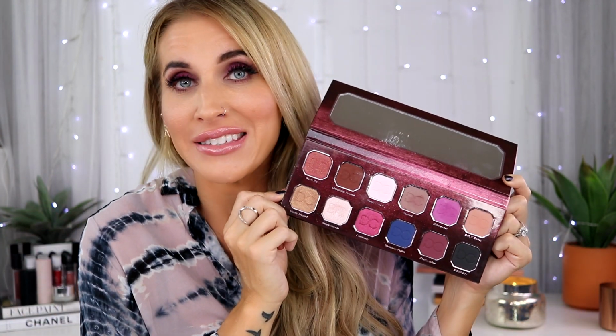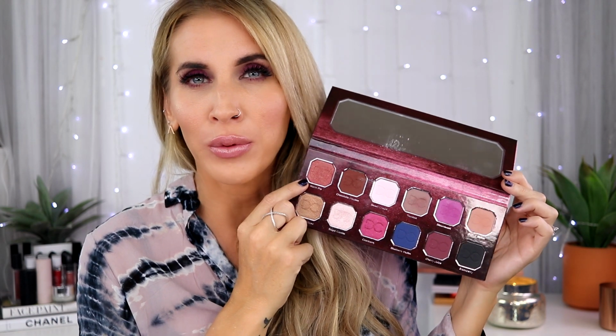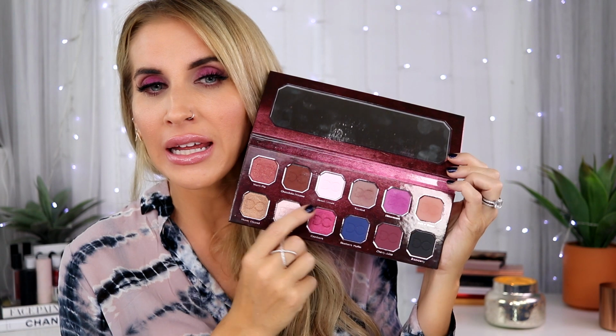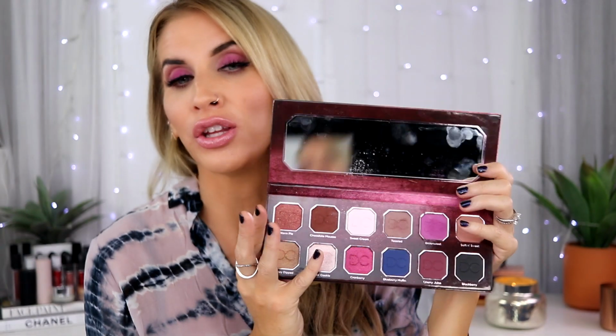I searched hard through my collection, I couldn't find a dupe, and nobody got time for that. So I could just appreciate the fact that these are all very unique. I love this shade right here. It's like this reddish brown with this gold reflex in it. Beautiful crease color. They're all highly pigmented. Even this light pink color, really nice. I mean, you don't get a lot of whites that are that opaque and pigmented.